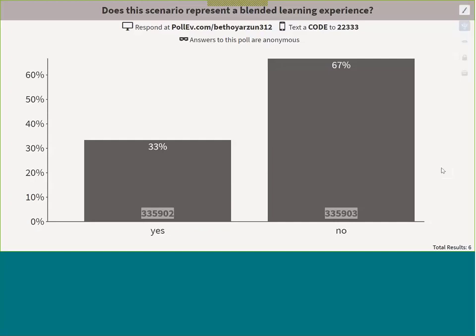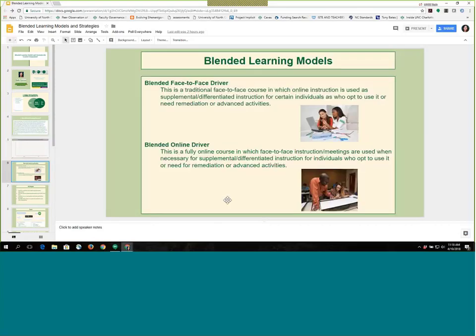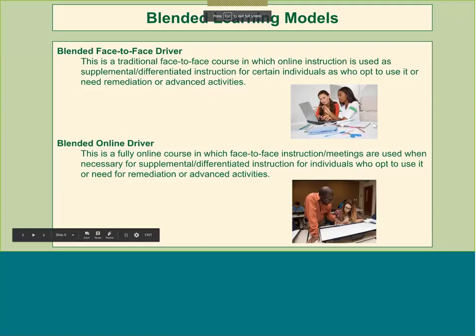And move now to getting into some of the models. Now there's lots of different blended learning models, and if you start reading the research, you'll find other titles for things, but I'm focusing on about 4 different ones today to talk about and how you can blend your face-to-face and online courses to engage students and help them learn more.